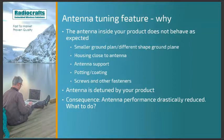And what's the consequence of that? When you measure it, suddenly the antenna has significantly reduced performance compared to the reference design and your expectations. I'm sure that everybody who makes an antenna at 169 will meet this challenge. 100% everybody. So what to do?